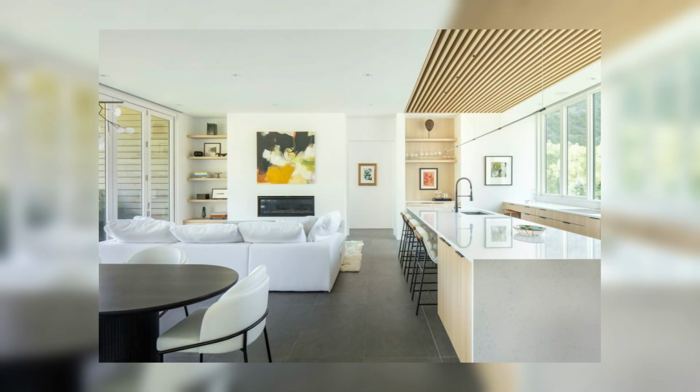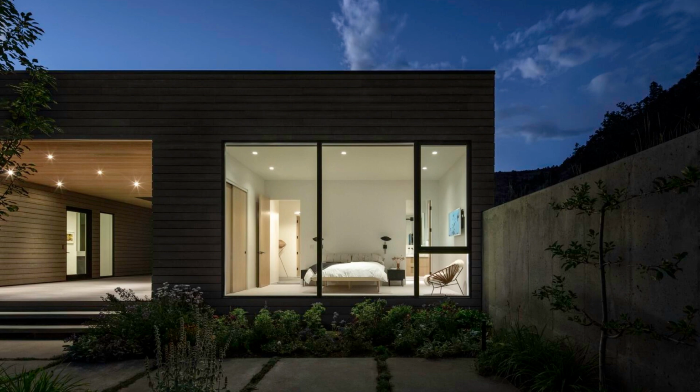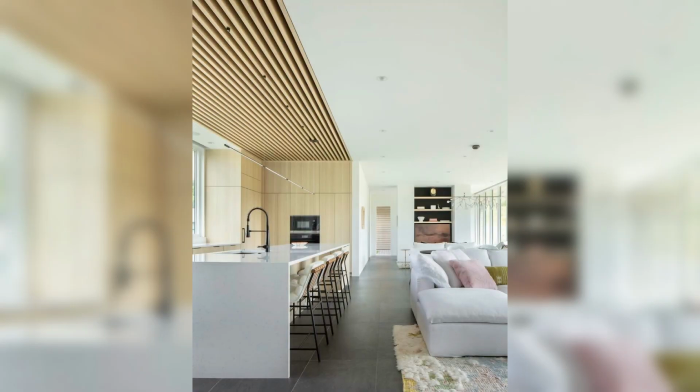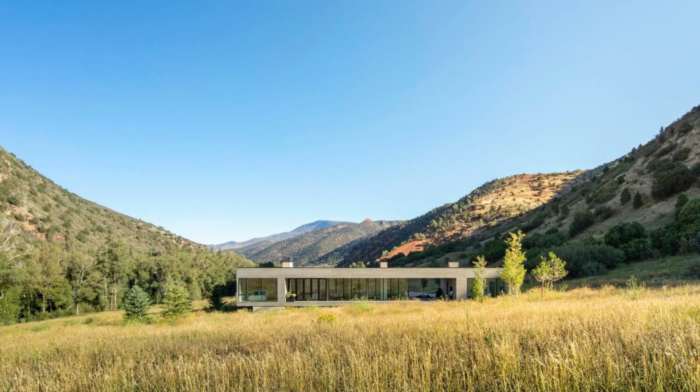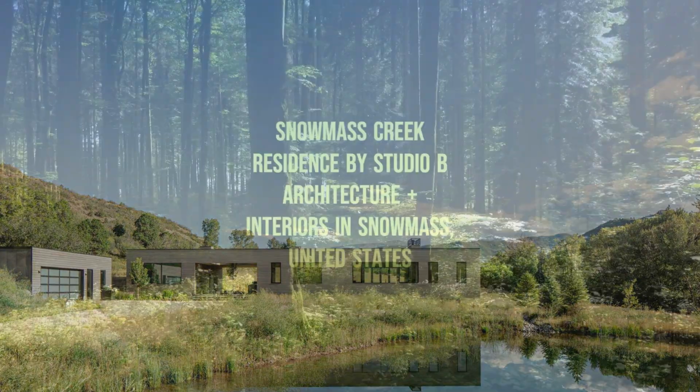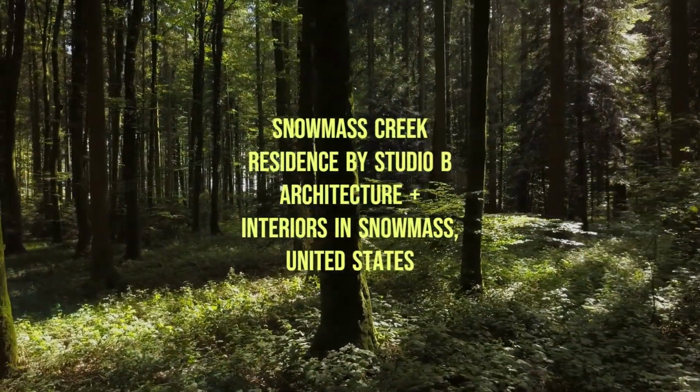Large amounts of glass allow all users to be fully integrated into the views in every room, while bifold doors connect the main living area to the outside space. The abundant natural light flooding the house limits the need for lighting during the day, while the overhangs prevent the house from overheating. The house is perpendicular to the prevailing winds, with the large operable windows allowing the sounds of the environment to fill the house while also eliminating the need for air conditioning.